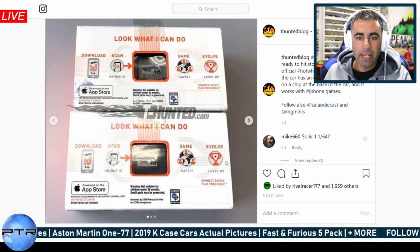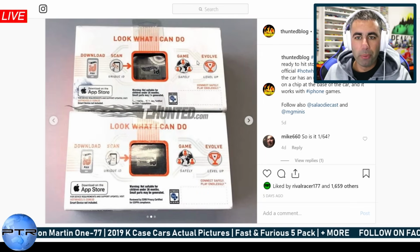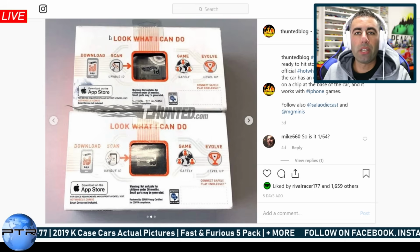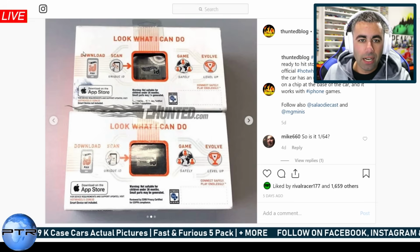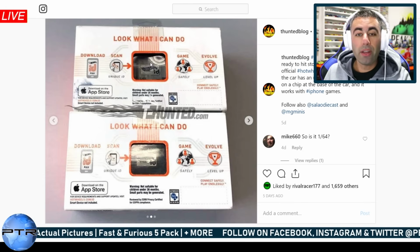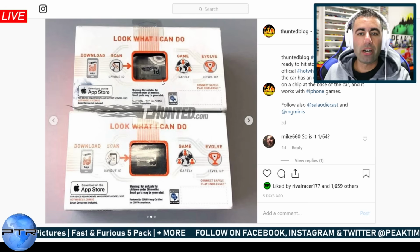Now if we look in the back right here, this is basically all the information that we've been trying to figure out exactly what's going on with the Hot Wheels ID. Download the Hot Wheels ID app. Scan your unique ID car, which is the code on the back of the actual Hot Wheels ID car.